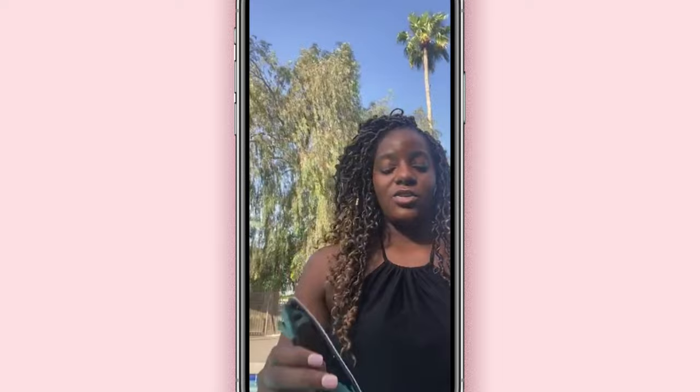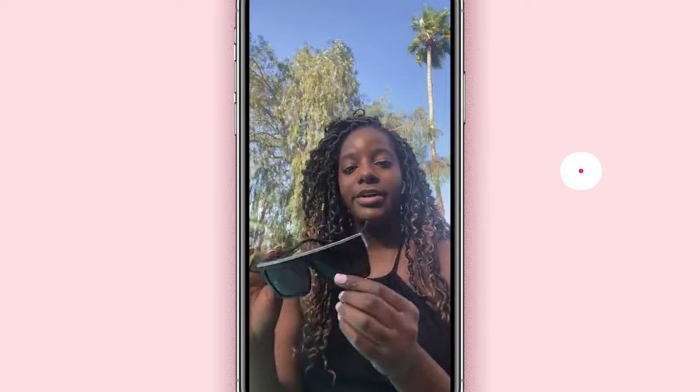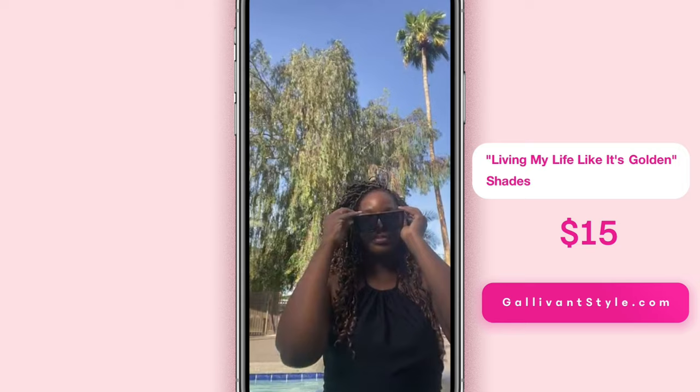I have so many different shades for you today that I want to get. So, if you guys are following me on my personal page, you guys will see that I always rock these shades. These are my favorite. I typically rock the ones with like the pink transparent tint to them on the bottom. These are living my life like it's golden shades. Right now I'm showing them to you in the complete black color. The pink ones, I think we're all out of those. But these are $12 on gallivantstyle.com.